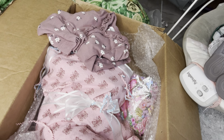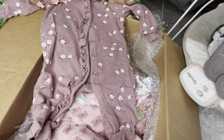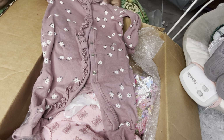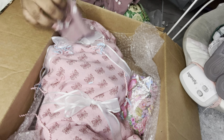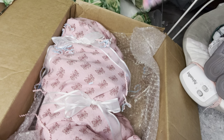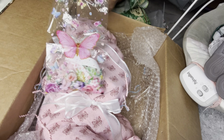Okay. That's so cute. Then we have a little sleeper, and it is purple with all these little white flowers all over it. It is footless and long sleeve. And everything is 0 to 3 months, I think. Oh, and look, it comes with a little hat. That little knotted hat. That's cute. I like these baggies. It's like a little flowery baggie. Cute.